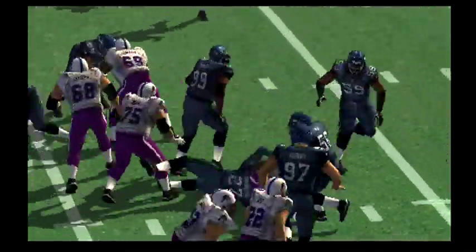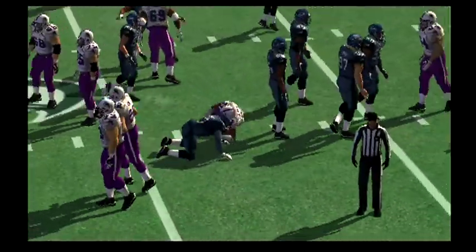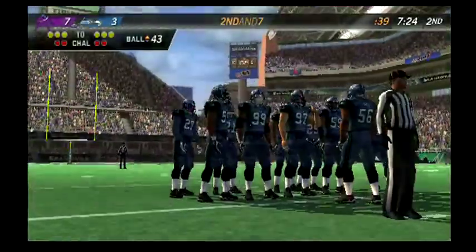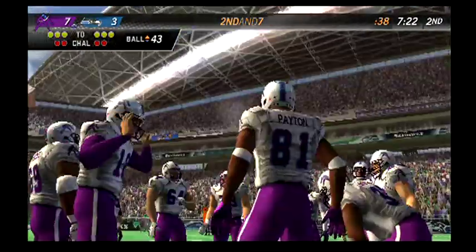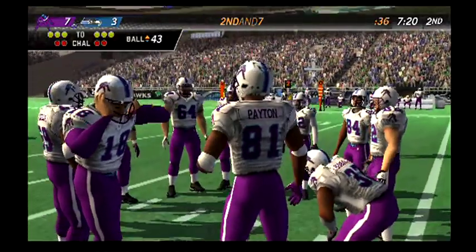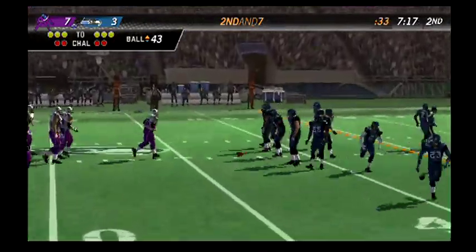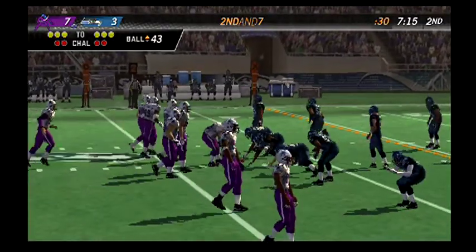For room, Babineau is there on the stop at the 43. Bowman battles his way forward for what appears to be a 2-yard pickup. And this is the 8th play of this drive. On the 43-yard line.